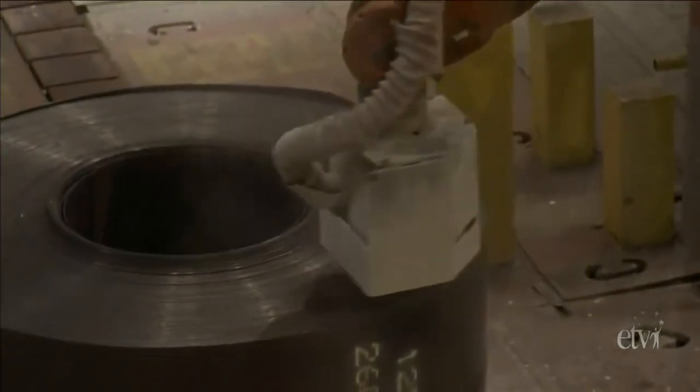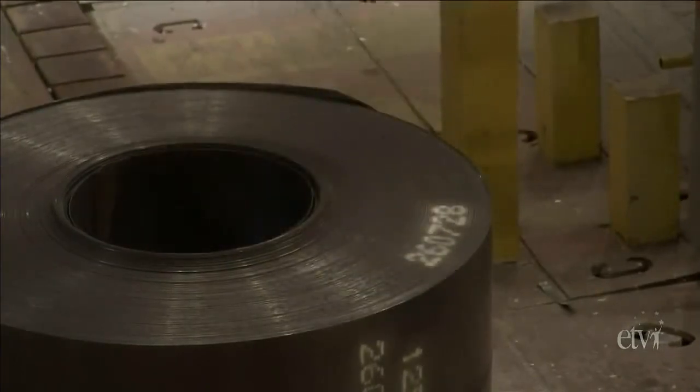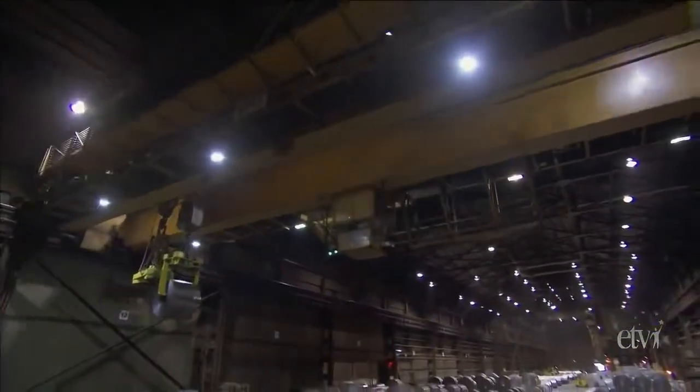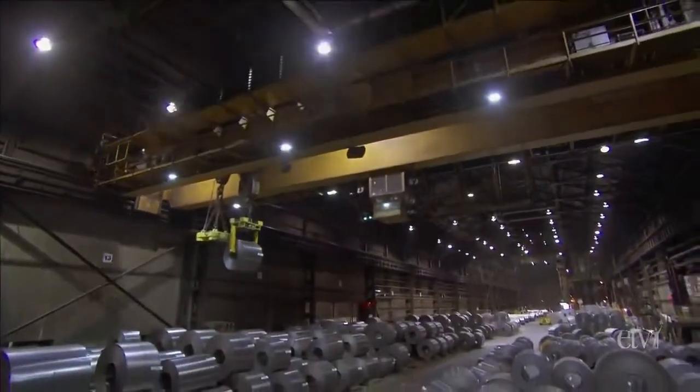In the modern steel world, we try to customize the recipe for steel for the particular application. And so there are now hundreds of varieties of steel which are suitable for some applications, but not for others.